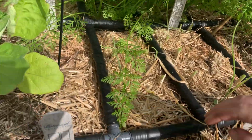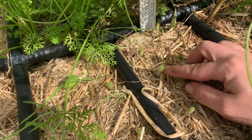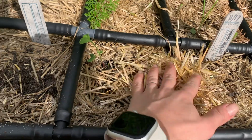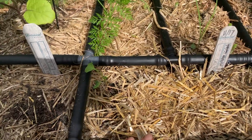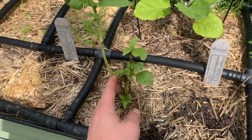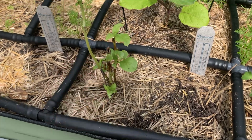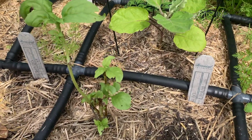This is another square of green onions that I had, you can see I just cut them down this morning. This is another radish square that I just harvested. And I'm gonna probably go back in and plant some radish seeds today. Here's another basil. It just seems like it's not doing well. Once I get my new seeds from Botanical Interests, I'll probably plant another one.